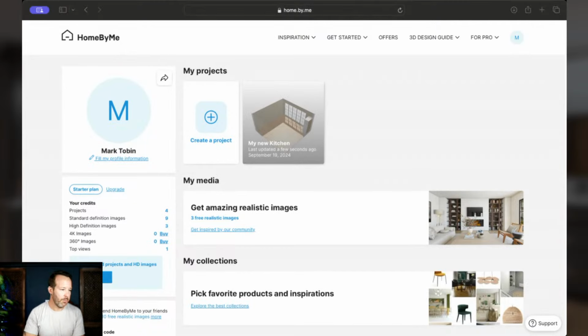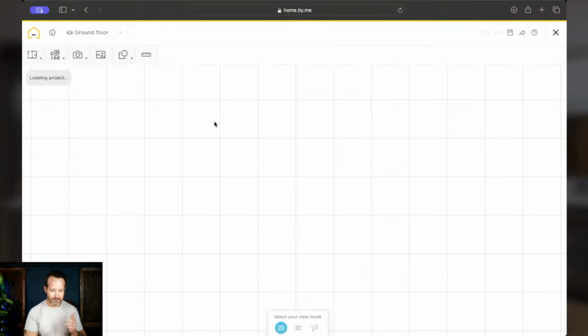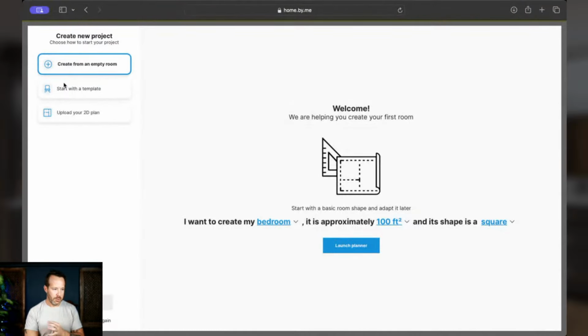So I've already populated one here, and we're just going to look at it real quick. Let's just create a new project, and I want to show you this. So you can set this to be inches, or you can set it to be millimeters, and I'm actually just going to create an empty room.